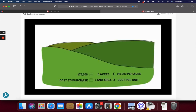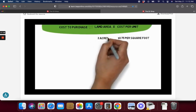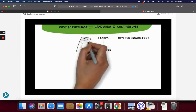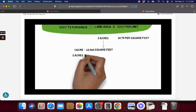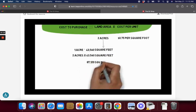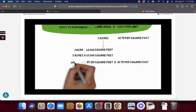Now let's take an example that is a bit more complex. The cost of a parcel of land is 75 cents per square foot. Your client wants to purchase 2 acres. We need to convert 2 acres to square feet. This is where our calculating area and length cheat sheet comes in handy. From our cheat sheet, we know that 1 acre is equal to 43,560 square feet. Your client wants 2 acres, so we multiply 43,560 times 2 and get 87,120 square feet. Now we multiply that number by 75 cents per square foot to get a land acquisition cost of $65,340. There you have it. Just remember to convert the land area measurement you're working with to the same unit in which the cost is quoted before calculating the cost to purchase that land.